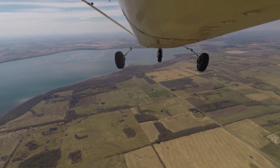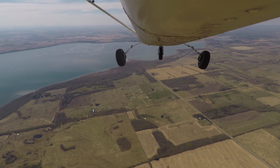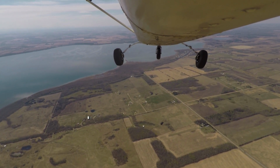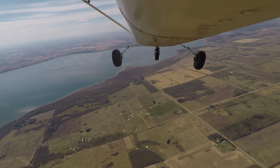Alright, what you're seeing down there is Gull Lake, Alberta. Fairly big, shallow lake. There's lots of recreation that takes place there in the summer. A lot of boating, a lot of ice fishing in the winter.